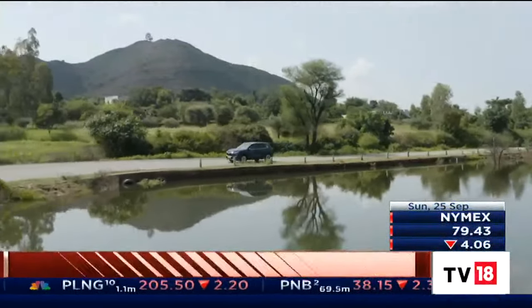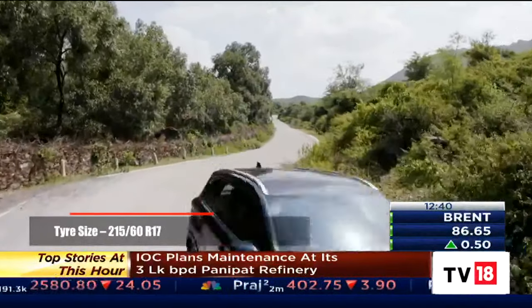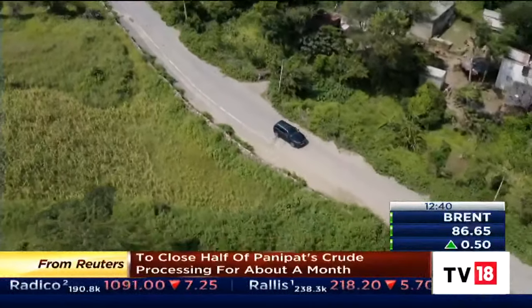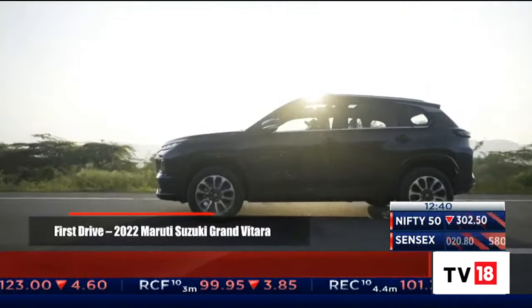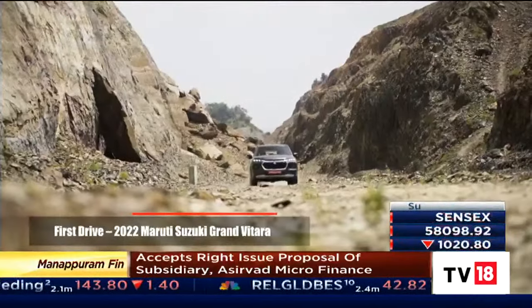In terms of the handling, however, as long as you're gentle with the car, as long as you enter the curve smoothly, you're gentle on the suspension, everything will be fine. If you are a bit too harsh, if you're just throwing the car around, if you're going too hot into corners, that is where you will face a fair bit of vertical movement from this car. Compared to the International S-Cross, the Grand Vitara features longer suspension travel and more robust components for the Indian road conditions.